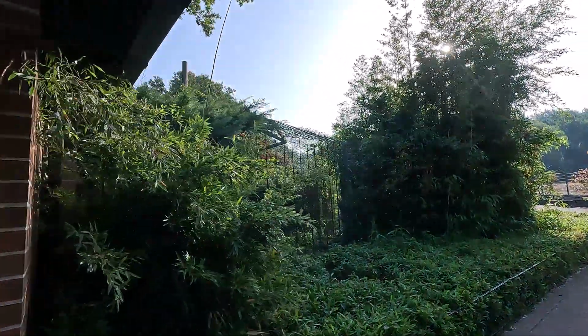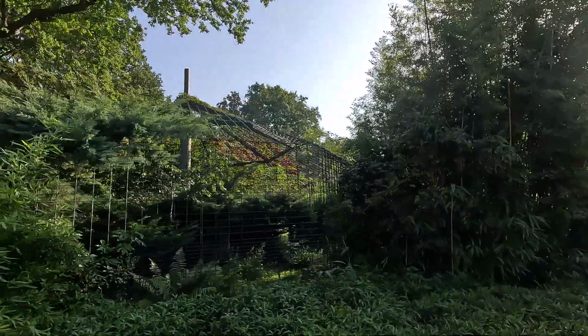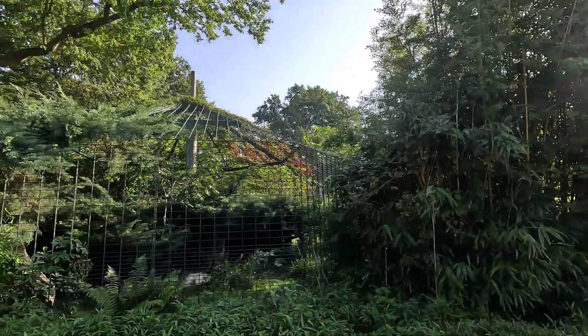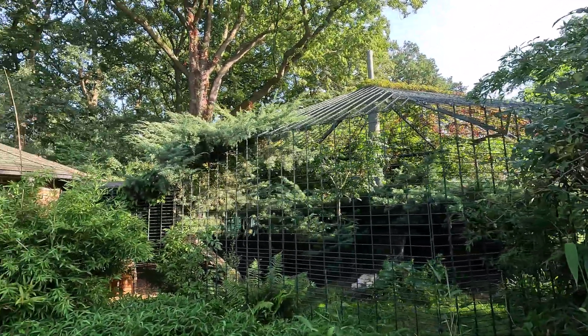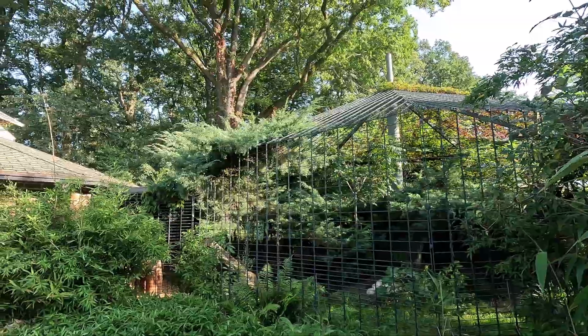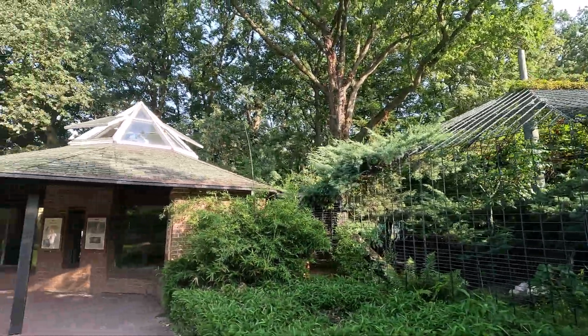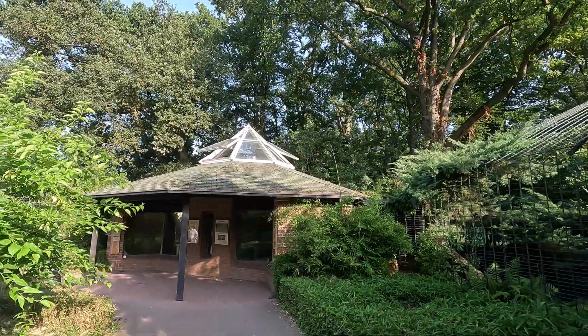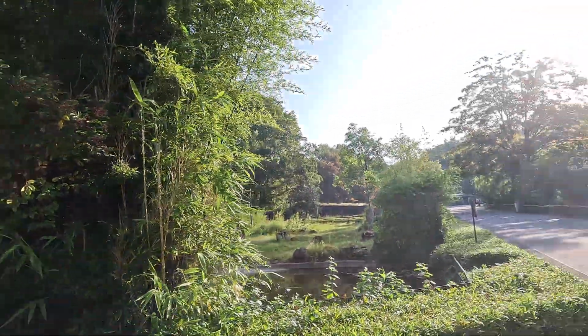And then as we keep going here, there is more of these same kind of mesh structures which form their outdoor habitat, and it's all very nice and lush and got that South America rainforest vibe. Yeah, no, these structures could be a bit bigger, I think, but overall, compared to what we just saw, anything's better than that, right? So definitely not a bad enclosure.